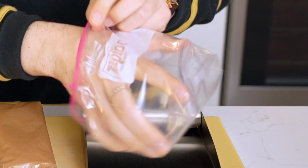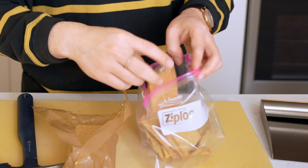Cheesecake KitKat, cheesecake KitKat, cheesecake KitKat, cheesecake KitKat, cheesecake KitKat, cheesecake KitKat, cheesecake KitKat, cheesecake KitKat, cheesecake KitKat, cheesecake KitKat, cheesecake KitKat, cheesecake KitKat, cheesecake KitKat, cheesecake KitKat.